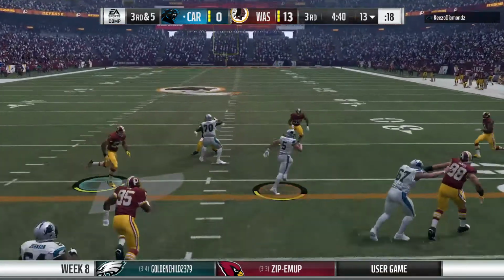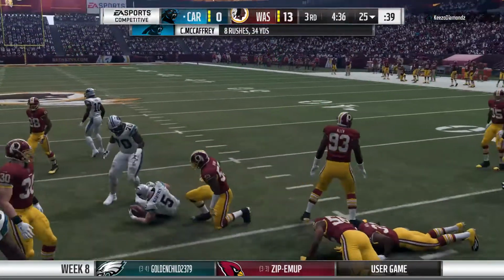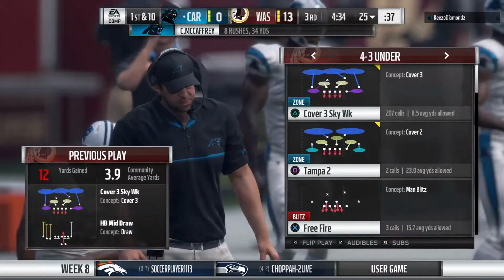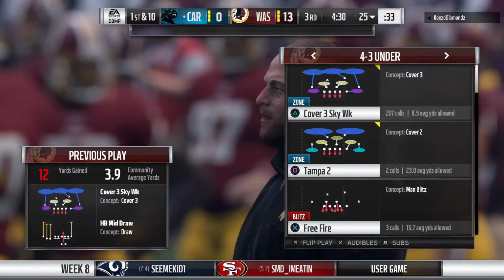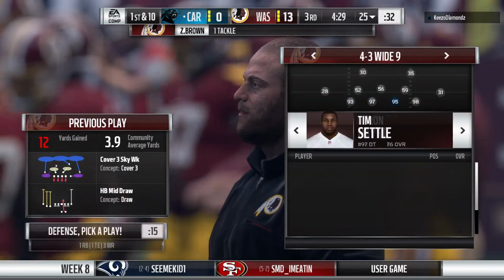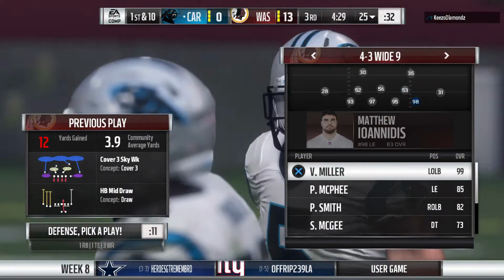They'll run it now out of the gun. And he's able to get the first here as he's taken down at the 25. 12 yards there as they move the chains. Well, after an interception, last thing you want to do is go 3 and out, give the ball right back. They avoided that. Yeah, you definitely do not want to do that.